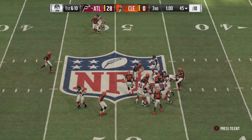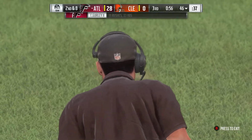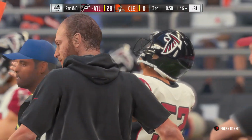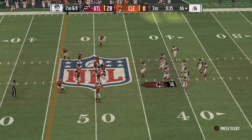Now Gurley. And he'll only get a yard, maybe two, up to the 46. This is what happens sometimes when you abandon the running game. It's hard to get back to it because once guys get out of that mentality of firing out and hitting people, hard to get them started again occasionally.